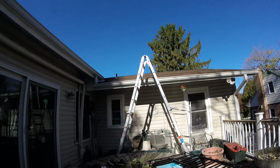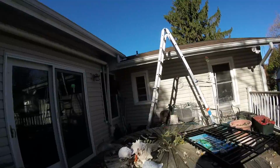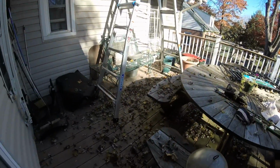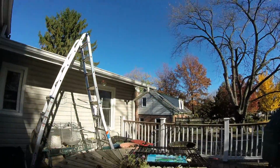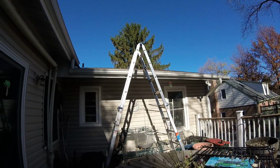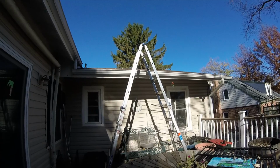This particular ladder is a Werner. I'm not endorsing any particular brand. This one happens to be pretty stable. If you look at it, you can see that the base of it's spread wider than the tip is. Another thing about this setup that I like is that the tip of the ladder is above the roof line. Now I'm going to go up on the roof because I'm comfortable working on roofs and clean it from there.